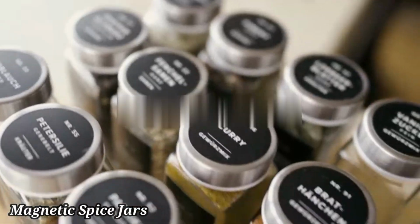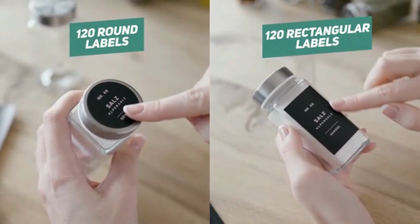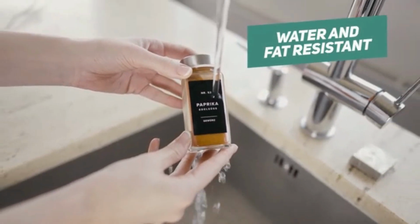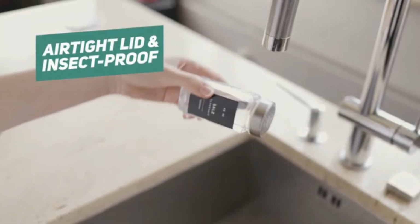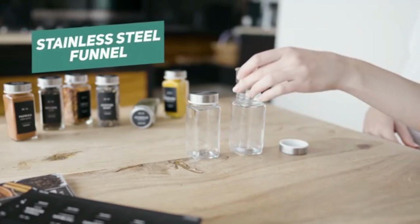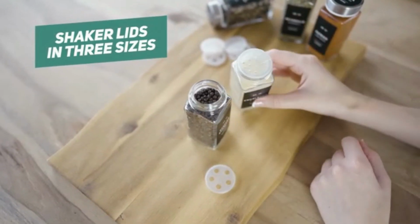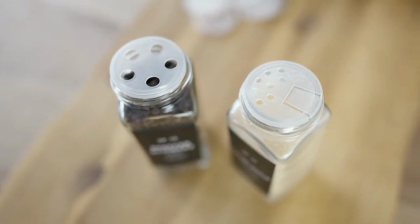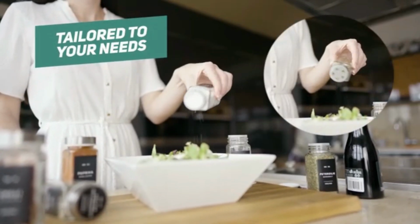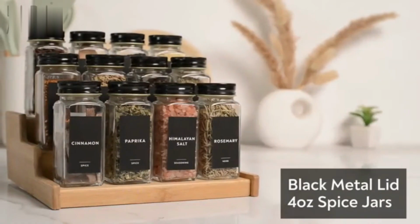The Art Secret 16-pack 4-Oz magnetic spice jar. Hexagon glass set stands out as a practical and aesthetically pleasing solution for spice organization. Crafted from high-quality glass, these jars not only ensure that your spices are stored safely, but also highlight the beauty of your pantry or kitchen space. The material is food-grade, BPA-free, and lead-free, ensuring that your spices are kept in a safe and healthy environment.